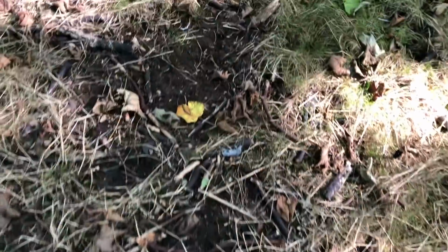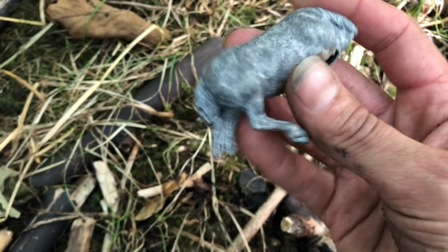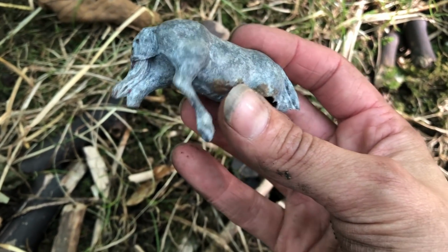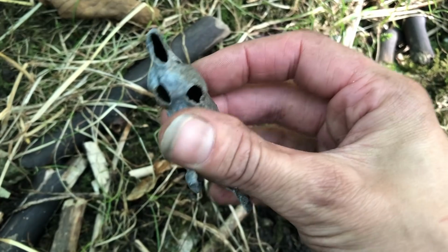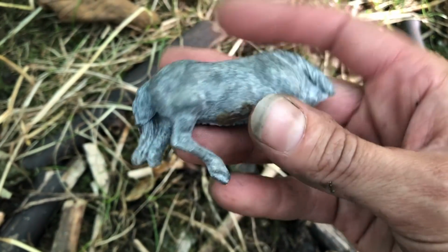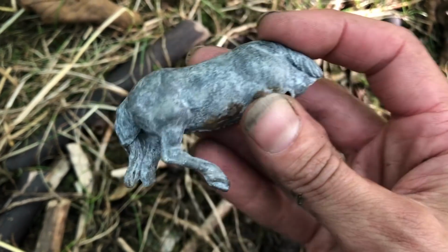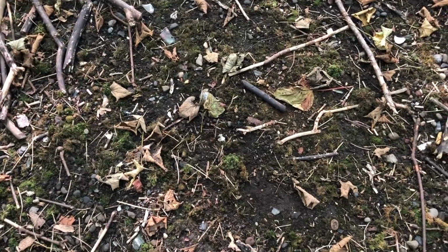Having a little wander around and a scooch on the surface. Little lead horse, or an ex-horse. Missing a few important details. That's quite cool, really heavy. Nice. Let me see what I found.